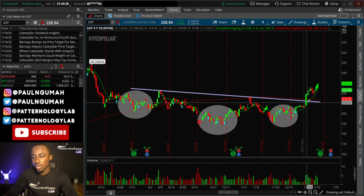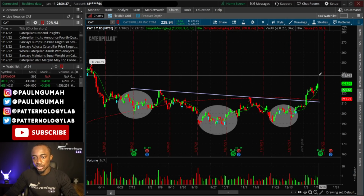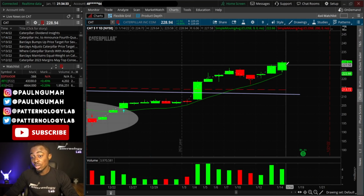All right, and it broke out, I think on the 4th, and it just kept holding it. I think it's gonna go higher. I think it's gonna go to 235. This is not something that I'm bearish on. No, this is looking quite strong.